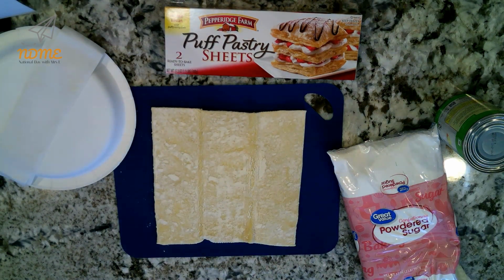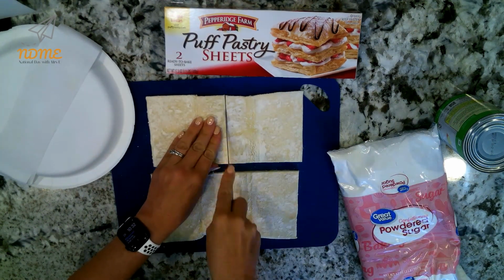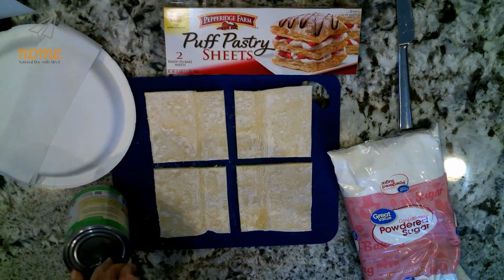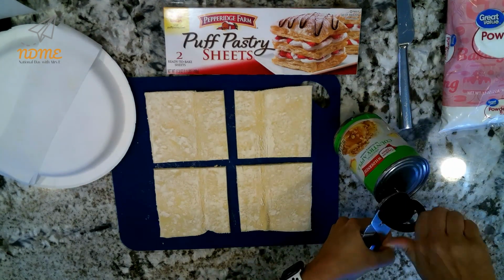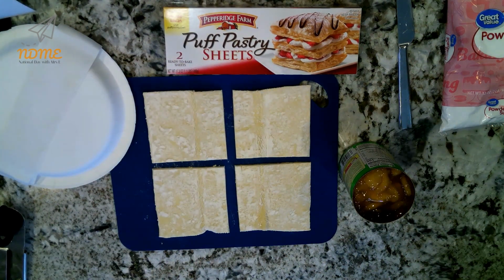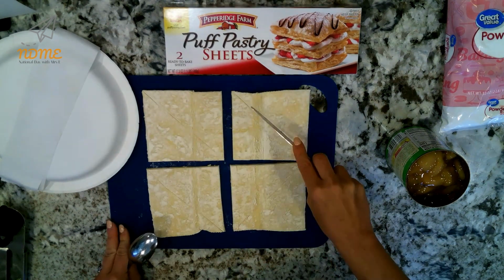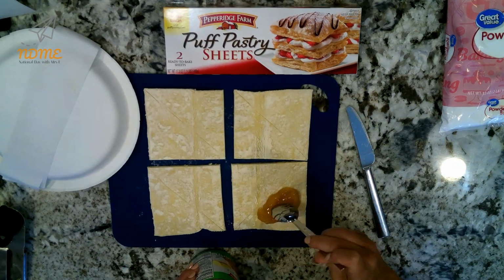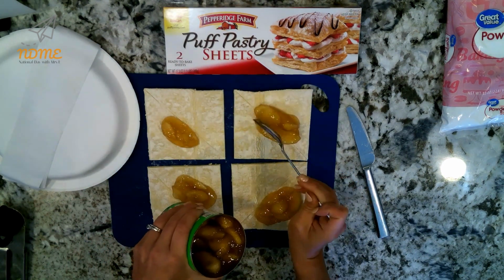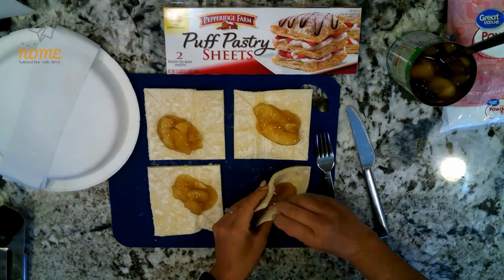Then you're going to unfold the pastry and cut it into fourths. So cut it in half one way and then cut it in half the other direction. Then in the middle of each piece, you're going to put a scoop of the apple pie filling. Don't put too much or it's going to squish out the sides. Then you're going to fold the dough diagonally, making a triangle.